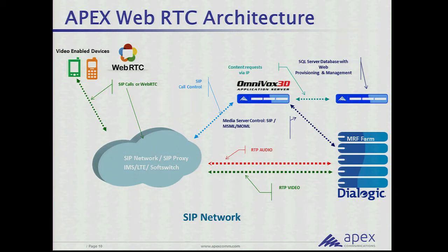Our overall architecture for WebRTC looks something like this. It looks like an IMS network. In fact, it can be plugged into an IMS network. So WebRTC is coming in, utilizing our modified SIP proxy, and then we're using our partner here at the show, Dialogic, as the MRF, as the media server for our conferencing platform.